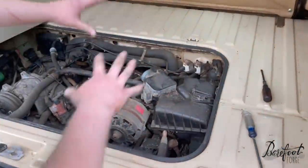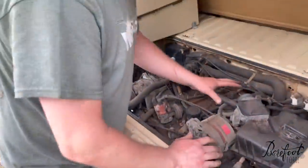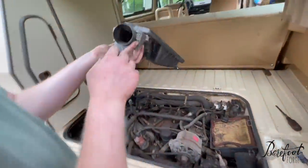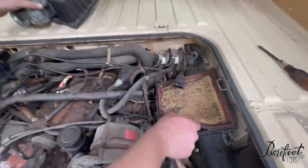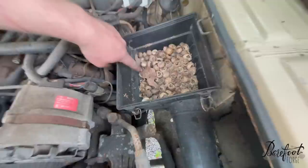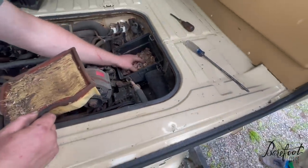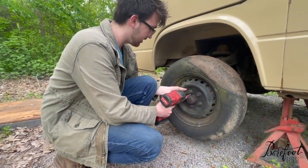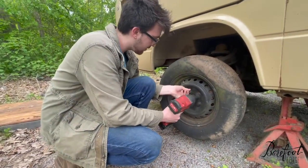Okay, so I'm pulling things off to get some clearance so we can pull spark plugs and stuff. And in here you have many things. And then in here you have all of the nuts. This is where you keep your nuts. Oh yes, there's a whole collection of nuts. Wow. First time with a Vanagon? Oh, that came off real nice.